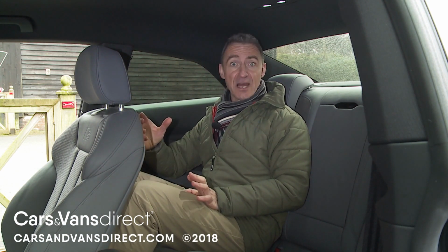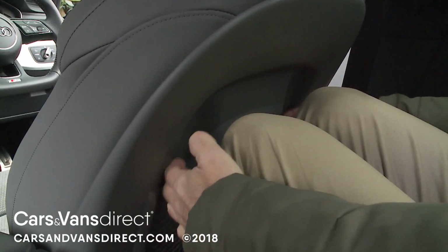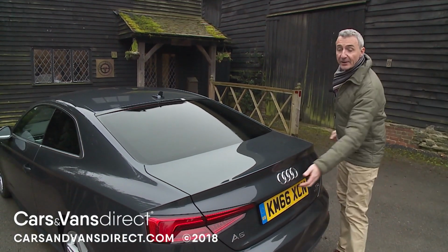Once inside, though, the news is better, this being the part of the car where you most appreciate this second-generation design's 13mm of extra wheelbase. Now, that has freed up an extra 23mm of knee room back here, and it's further aided by these scalloped cutouts in the front seat backs. So finally, let's take a look in the boot.